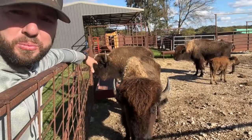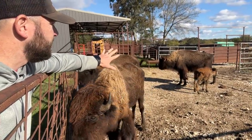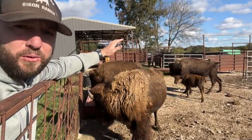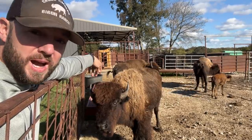The two bulls are basically going to stay here. The calf will stay here. And then that cow, once she's better, we'll probably eventually get her back over to the new property, to the new ranch. So it's just easier here to feed them and got more eyes on them.